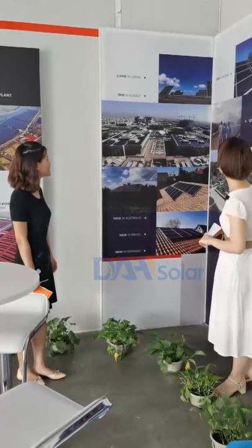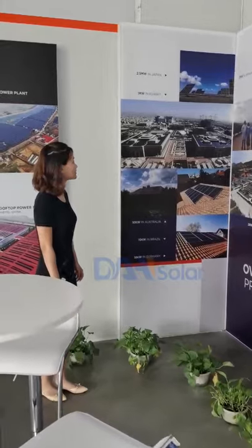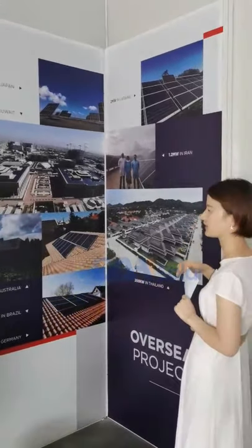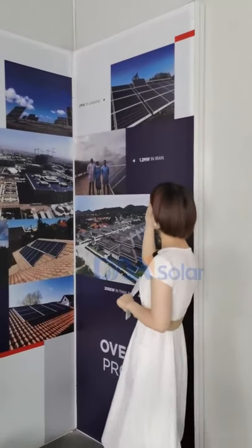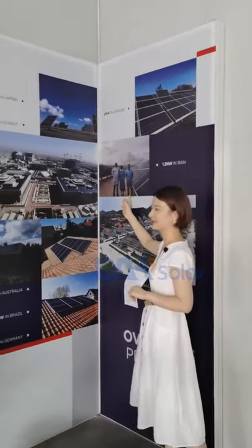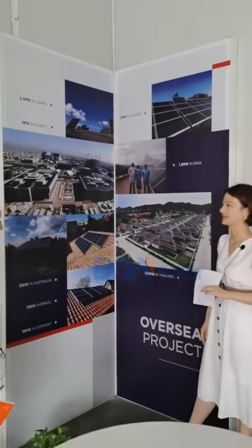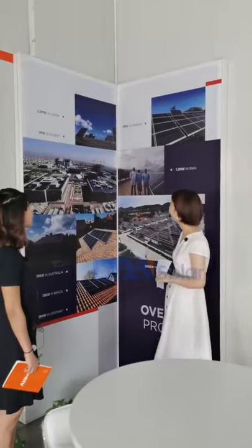Next project is our 2 megawatts in Ukraine, one of our main markets. We have many local distributors. The next one is 1.2 megawatts in Iran. The two guys wearing blue clothes are our colleagues, our engineers. They visited this project. That's why our customer was very happy about their coming.